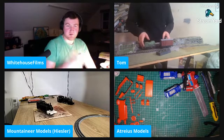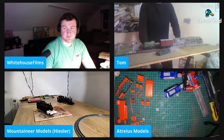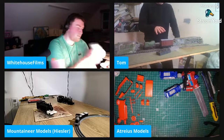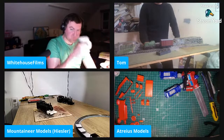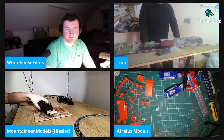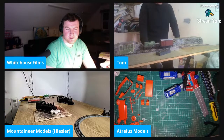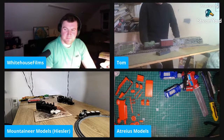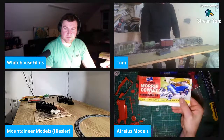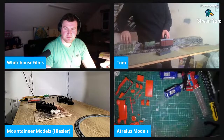So, Tom, what are you going to work on tonight? I've got nothing specifically planned for tonight, but I've got a few various things. I'll also do some work on the diorama, and perhaps do a couple of things on these wagons. Max? I sort of showed it last week, but I'll be continuing working on this NA locomotive. Awesome. And Ben? I'm going to be building tonight a 1 in 32 scale Morris Cowley kit, quite an old one. And that will be a nice bit of set dressing for my 10-cent model. Nice.